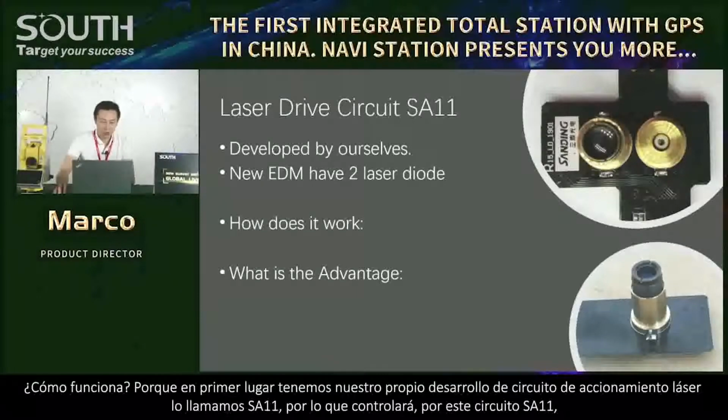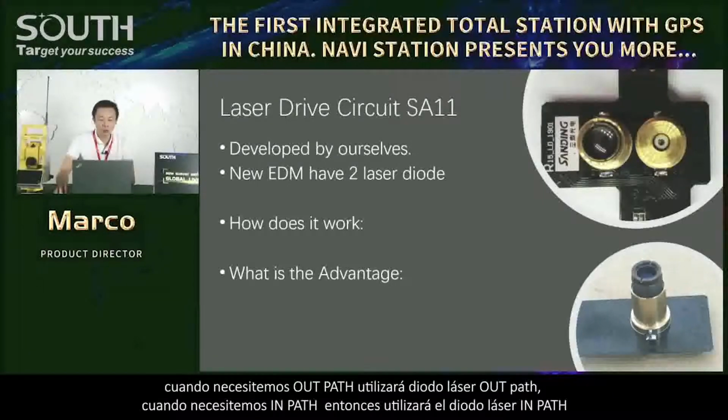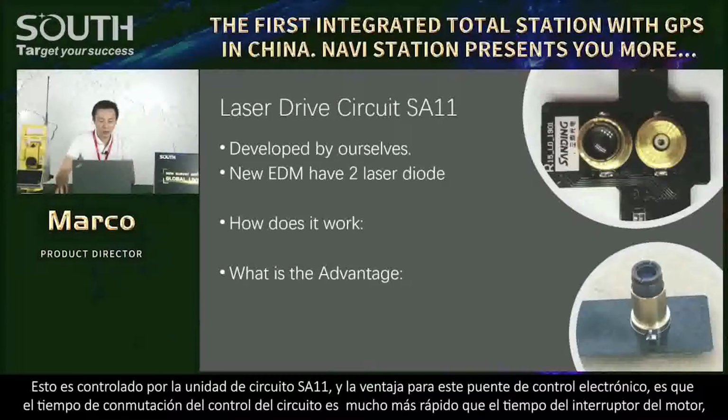And how does it work? First, we developed our own laser drive circuit, which we call SA11. It is controlled by this circuit SA11. When we need the out path, we use the out path laser diode, and when we need the in path, we use the in path laser diode. This is controlled by the circuit SA11. The advantage of this switching by electronic control is that the switch time of the circuit control is faster than the motor switch time.